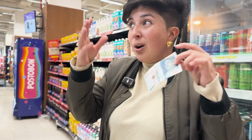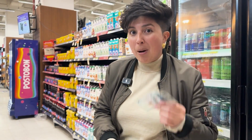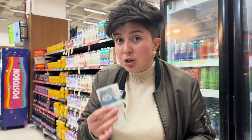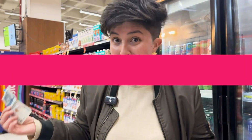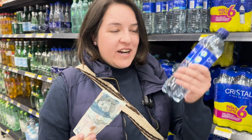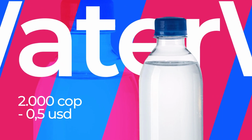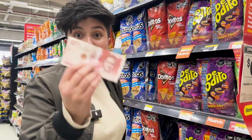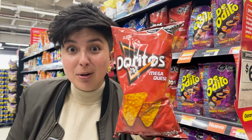So for you to know how much this money is worth, we are in the supermarket and we are going to find one item that we can buy with each bill. So you can have a general idea of how much this money is actually worth. So let's go. With the 2,000 bill, we got the bottle of water. With 5,000 pesos, some gummy bears. With 10,000 pesos, a bag of Doritos.